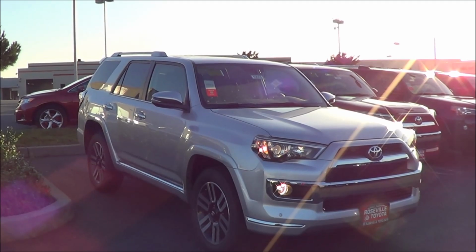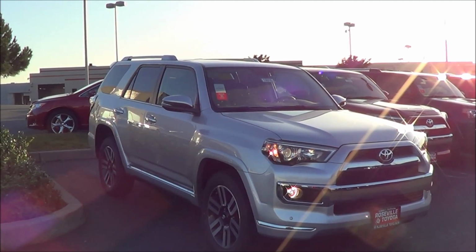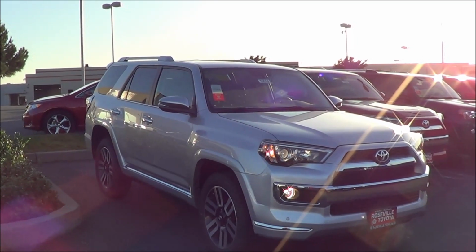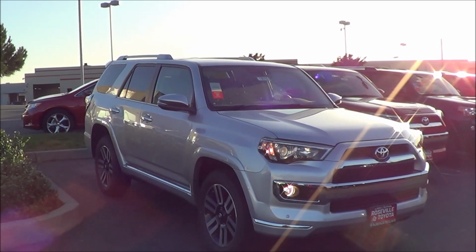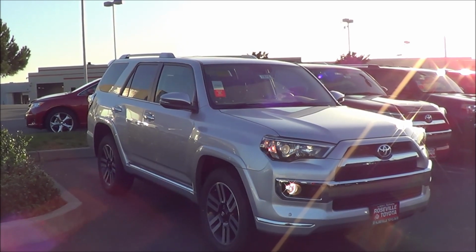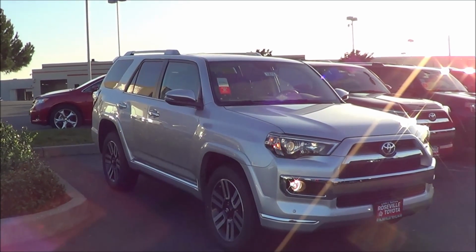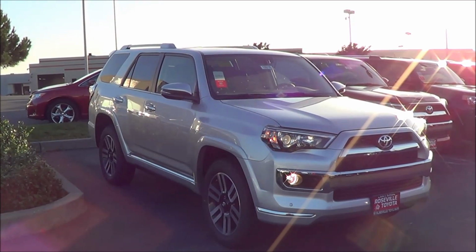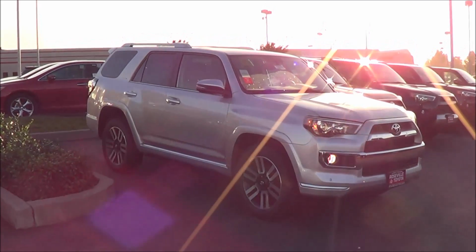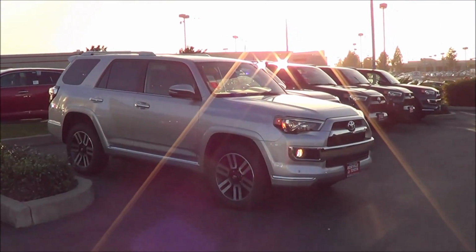Now trims of the 4Runner start at the SR5 model, which starts at $32,820. Then you have the Trail model, which starts at $35,725. The SR5 Premium, which starts at $35,740. The Trail Premium, which starts at $38,645. Then the Limited, which starts at $41,365.